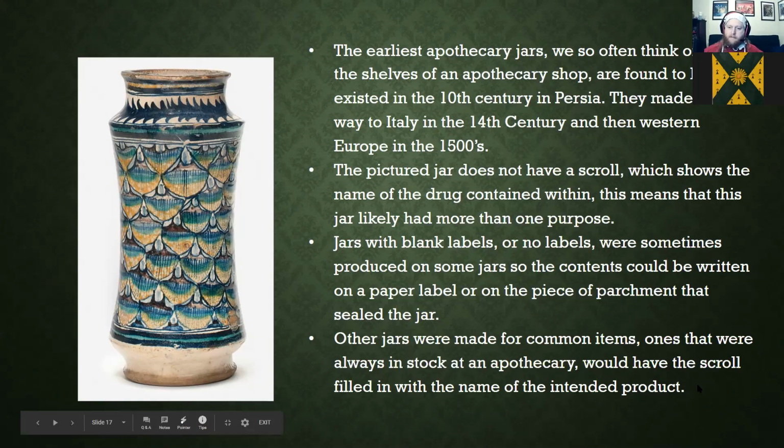So these types of jars would be used to store products that maybe you didn't always have in stock. They weren't your super common things. These were something that you got seasonally. Maybe you kept your product in it when you got it, and then you used it out, and you set it aside till you wanted to fill your next jar.